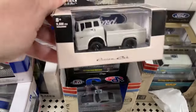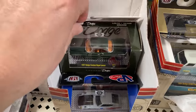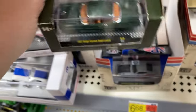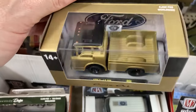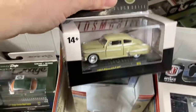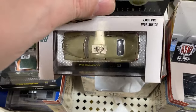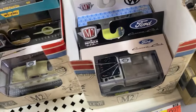Oh, new M2s. Oh, looks like the cab tilts. That is so cool. A Royal Lancer Dodge Custom. Oh, they got it in gold? They don't say there's a chase, so. These are heavy. Try and do this quickly. What's that, Tucker? Oldsmobile 68. It kind of looks like a Tucker from above. Doesn't it? There you go. That's the Tucker angle. Yeah, I knew that had to be a 510. Those 510s have been around for a while.